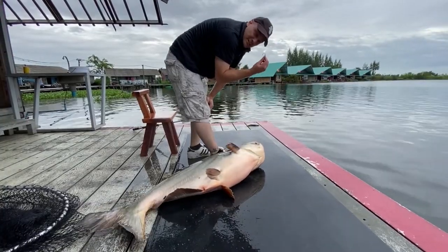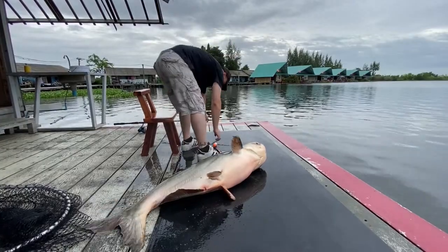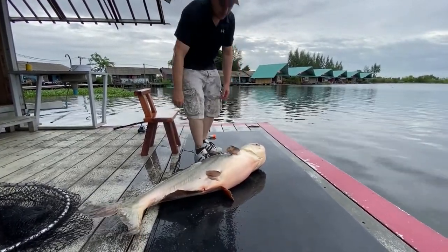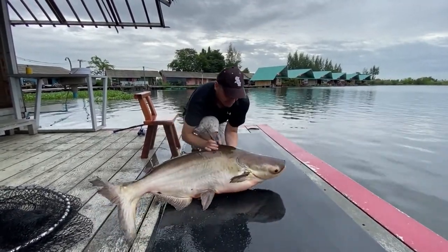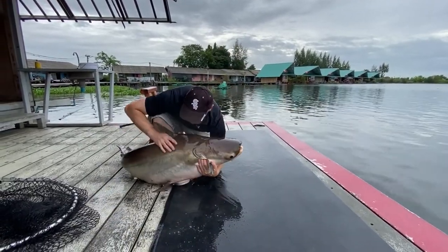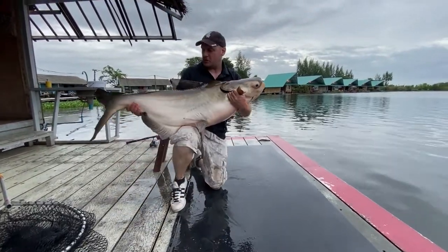Yoko hooks did the job. That's for sure. The Yoko hooks did the job. He's slimy bastard.